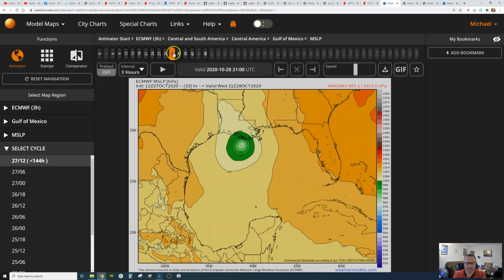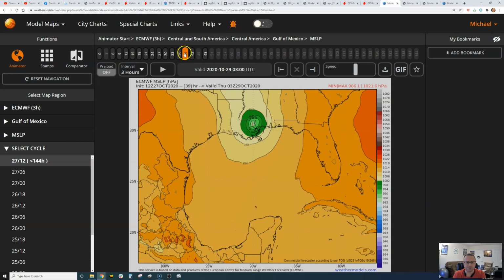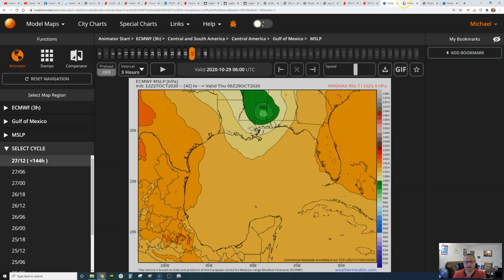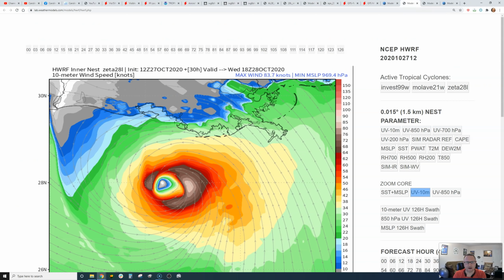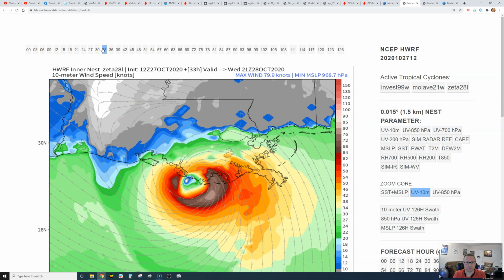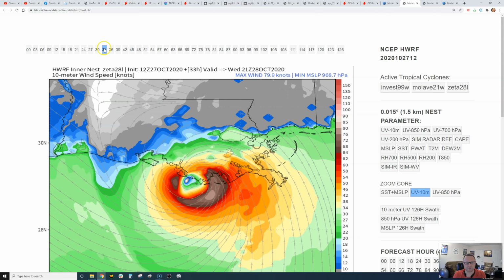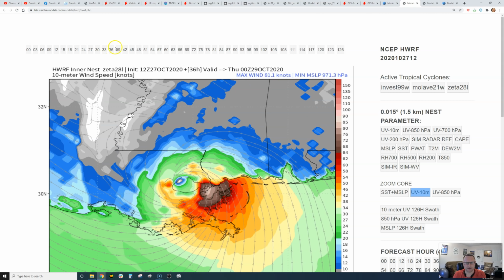The latest European has landfall point pretty much near the line between Terrebonne and Lafourche Parish with a track right over New Orleans. Not quite as hard a right as some of the other models. We'll, of course, have to see on that, but it's trended to a harder right. The HWRF model shows landfall tomorrow evening, probably right around 4 or 5 o'clock Central Time over Terrebonne Parish, with a track bringing the heaviest of winds right over greater New Orleans, where winds could gust over 80 knots, which is close to 95 miles per hour.